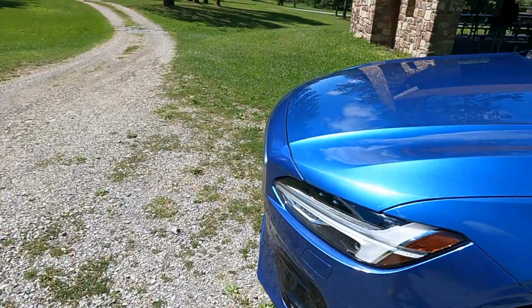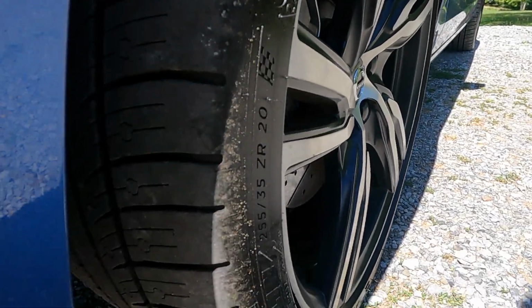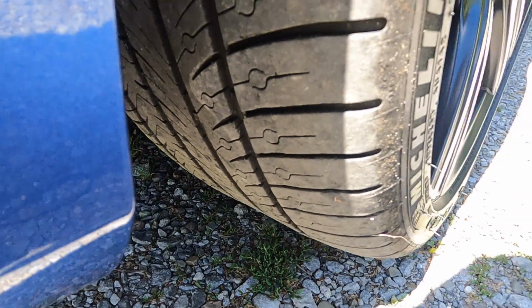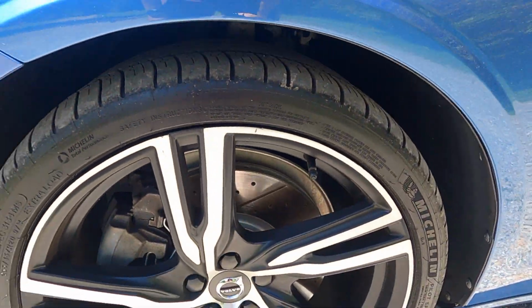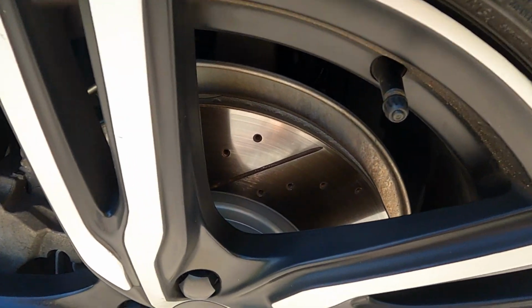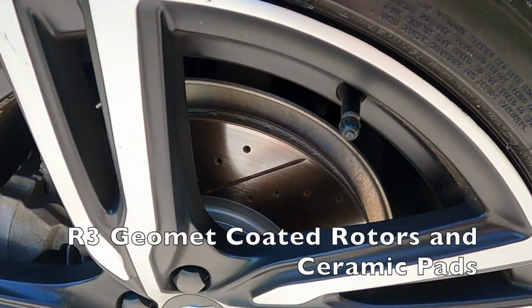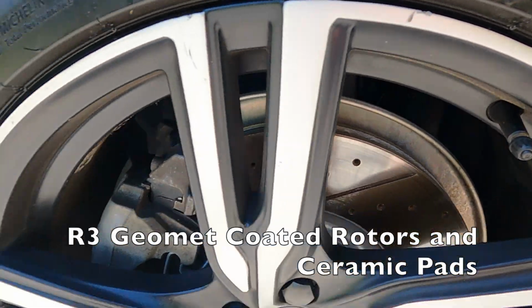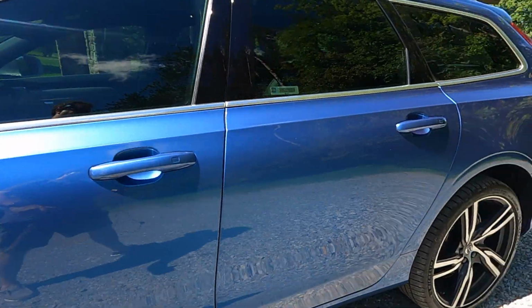Some other things that the seller wanted me to point out is that it's got fairly low mileage, recently installed Michelin tires on it. You can tell that they're almost new. They're in pretty darn good condition. And he installed some new brakes on it that are aftermarket, but it was a premium brand. I can't remember what they were. They're slotted and drilled with a more performance-oriented brake pad. So that's actually quite nice.